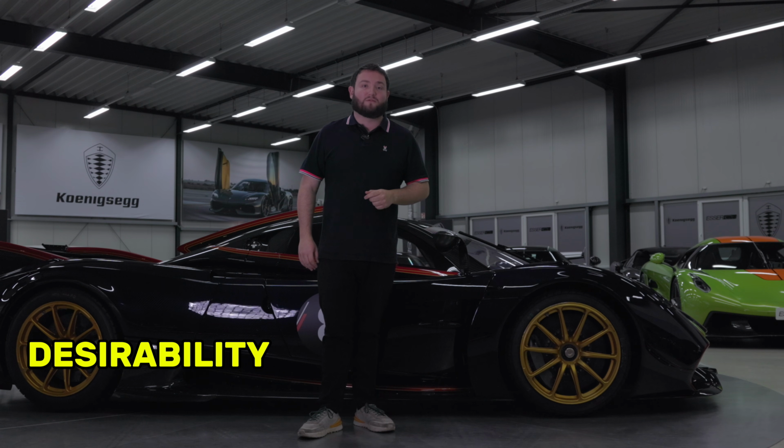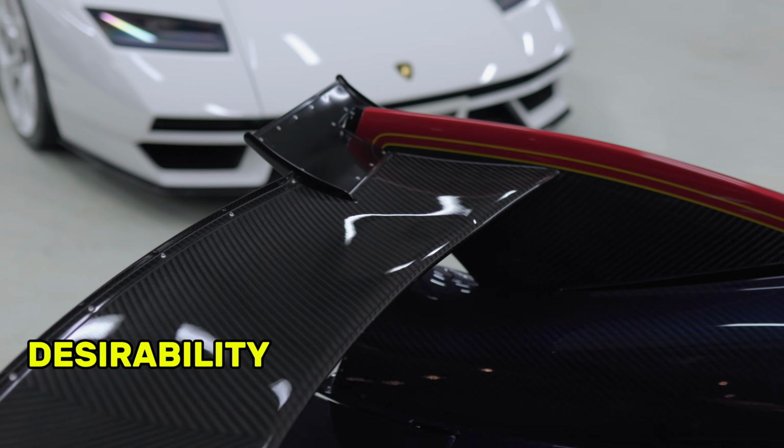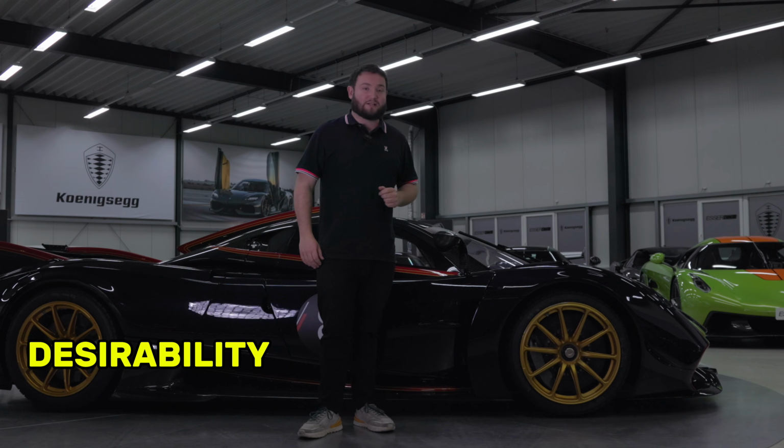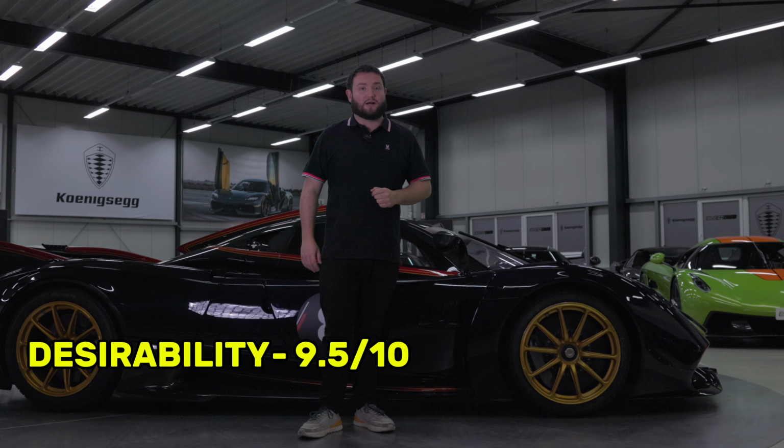So as I mentioned before, if you want one now, the premium is significant. So what that means is the desirability factor on this has to score a strong 9.5 out of 10.